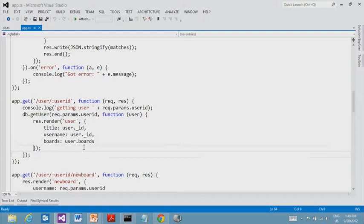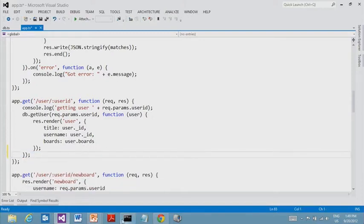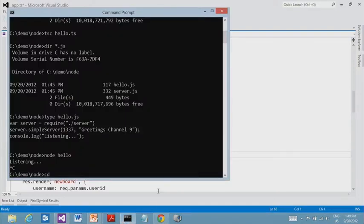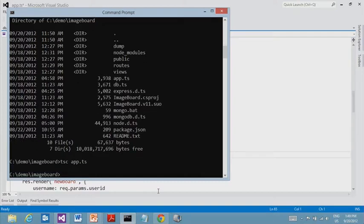And in here, if I reference user dot, you'll see that I get statement completion on the types that I just wrote in my database encapsulation. Let's try to just look at what it looks like to run this guy. So here's the code. We could compile it, app.ts here, and we'll look.